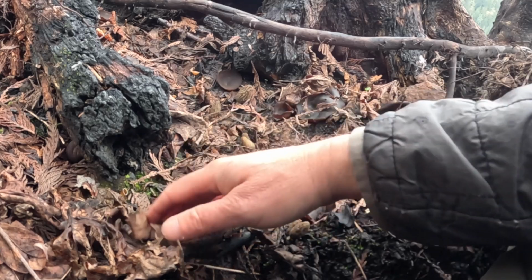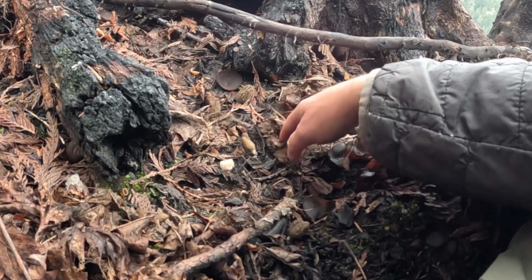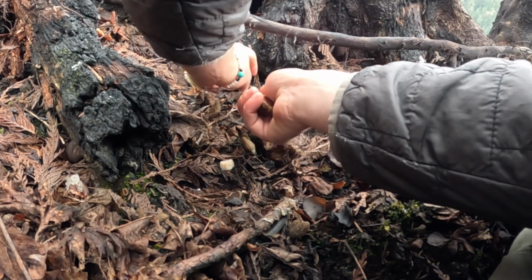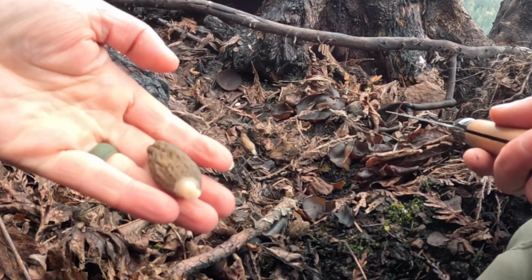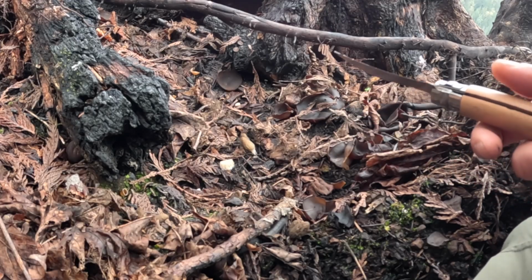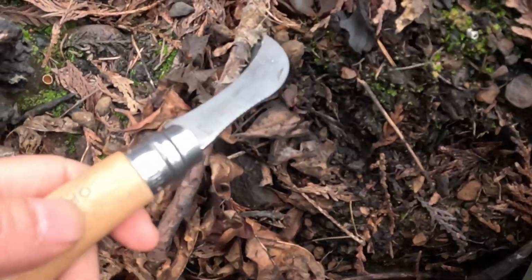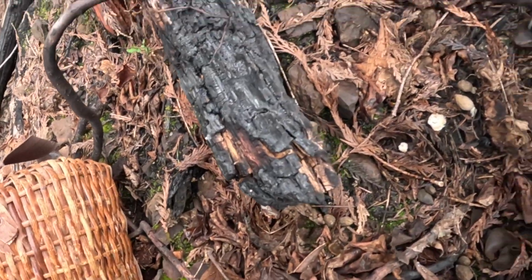Most of these are just too little for me to pick yet. So, have to wait for them to grow. That one's okay. We'll get that one. That one's alright. Early season morels. Even a bunch of them here. Even 1, 2, 3, 4, 5, 6, 7. Nice little honey hole right here. That is exciting to find.